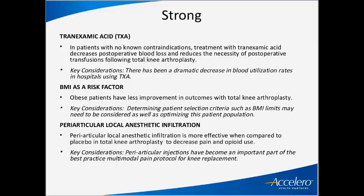And a third strong recommendation came surrounding the periarticular local anesthetic infiltration. And the finding was that the periarticular local anesthetic infiltration is more effective when compared to a placebo in total knee to decrease pain and opioid use.